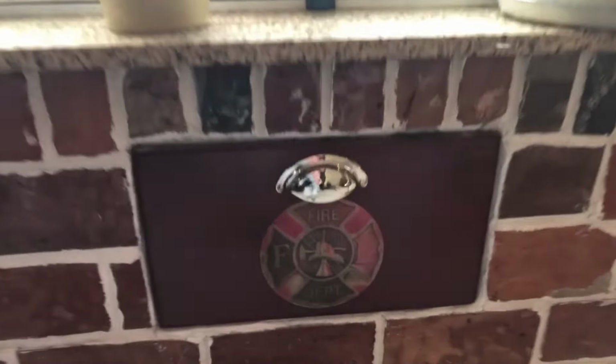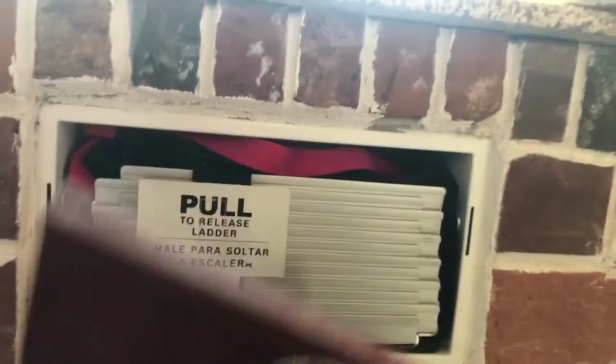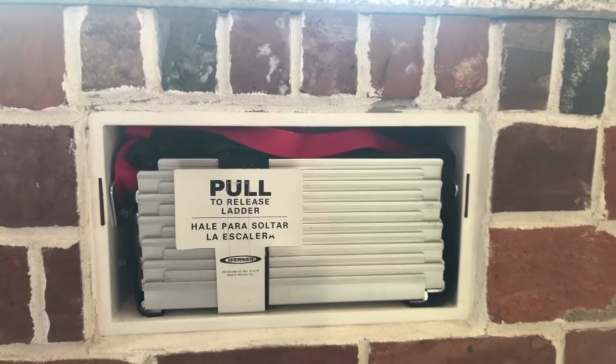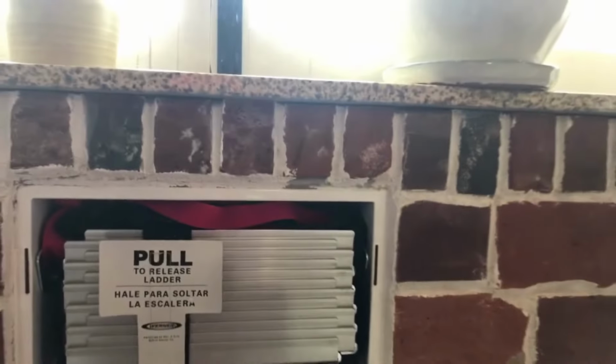While we're talking about my apartment, this is the fire department ladder. If you pull that out, you can see a ladder to get down, since I'm on the second floor. How freaking cool is that? That's my escape route right there.